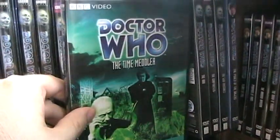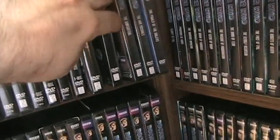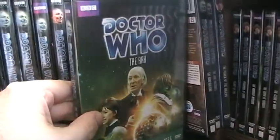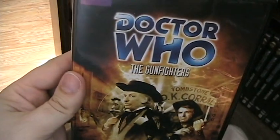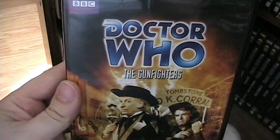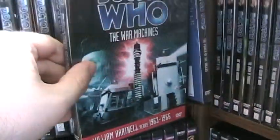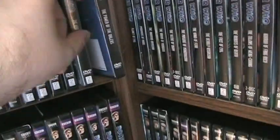Time Meddler, another one of my personal favorites from the first Doctor. Okay, and here we have the Ark, came out last year. The Gunfighters. This would have been a brilliant story if they change a few things, most notably the god-awful ballads and whatnot that are through the story. War Machines. Okay, yes, the character of Dodo sucked, but I still like that story.